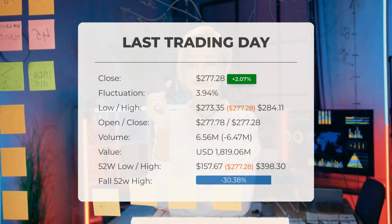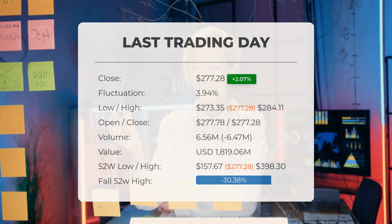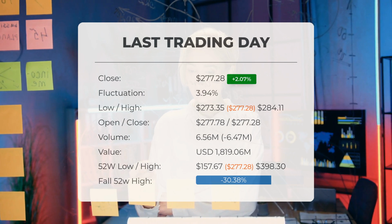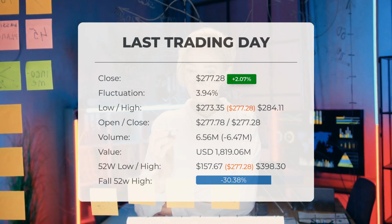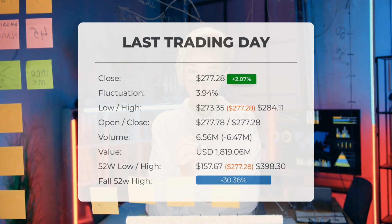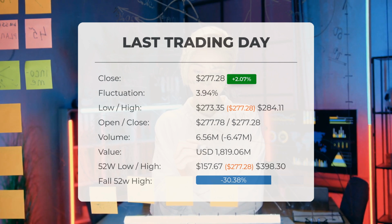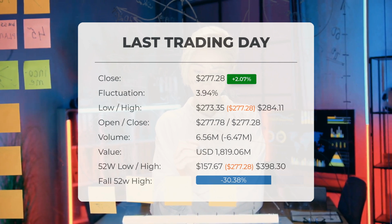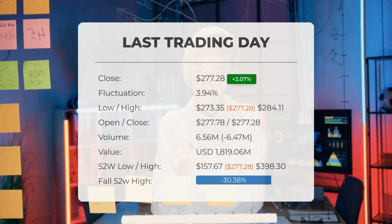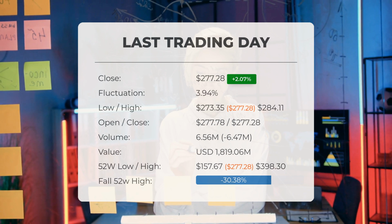The price has increased in 6 of the last 10 days and is up by 5.61% over the past 2 weeks. Volume decreased on the last day by 6 million shares, with a total of 7 million shares traded, amounting to approximately $1.82 billion. It is important to consider that falling volume alongside rising prices may indicate divergence and could serve as an early warning for potential changes in the coming days.